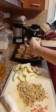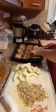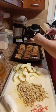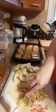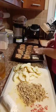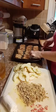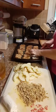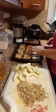I have a friend whose mom has goats and makes goat cheese, and that would be delicious on here too. She puts herbs and stuff in it. So yummy. Okay, just do one more so you can see. Then I can finish these after. That one didn't get too much cheese, so I'm going to take a little off of this one that got too much. The bread's a little hot, so it's making it a little trickier.